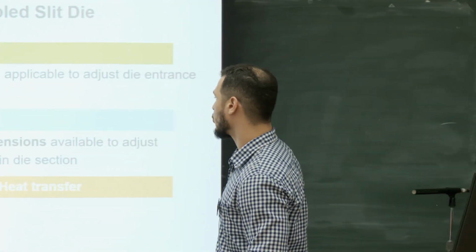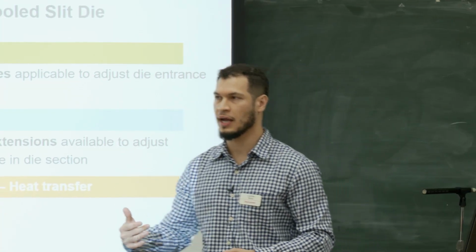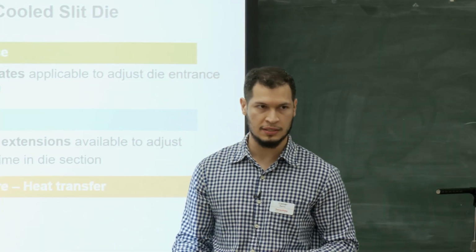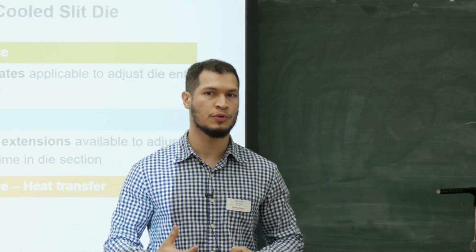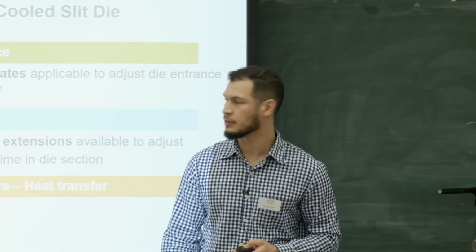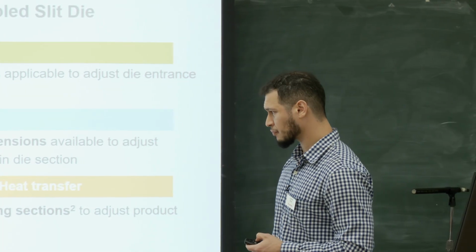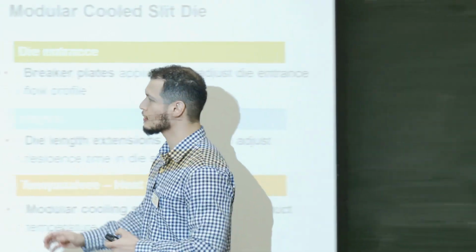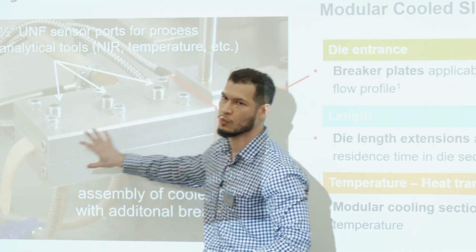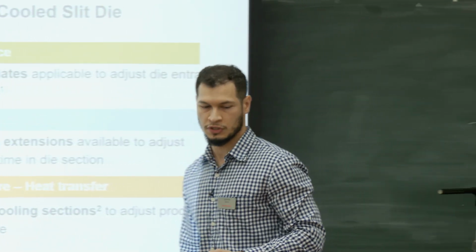The length also plays an important role here. It basically adds residence time, so how much longer the material will stay inside this slit. If the material needs a lot of time to produce this texture, you need a longer die than other materials. So it's very material dependent. And for the heat transfer, we have modular, so this is one module. We can add a second module, so we can run water at one temperature here and water with other temperatures in the second one. So we can play with the heat transfer.